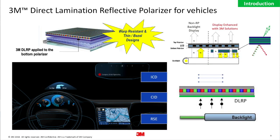Our future reflective polarizer product for auto is called DLRP, Direct Laminate Reflective Polarizer. This product features an improved reflective polarizer and is meant to be laminated directly to the rear polarizer. What this allows is a higher efficiency reflective polarizer, and it limits the depolarization that might happen after the reflective polarizer. So if you remove DBEF and now put DLRP in directly on the rear polarizer, you could see a 10 to 15% increase in brightness and efficiency.